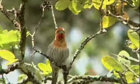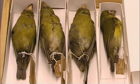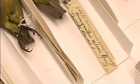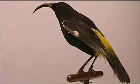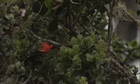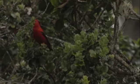This original flock of finches that arrived here evolved into a minimum of 54 different species and subspecies, all within a relatively short period of time. Of this unparalleled diversity, the majority have gone extinct, and only a handful of the remaining honeycreepers are abundant enough to stay off the federal endangered species list.